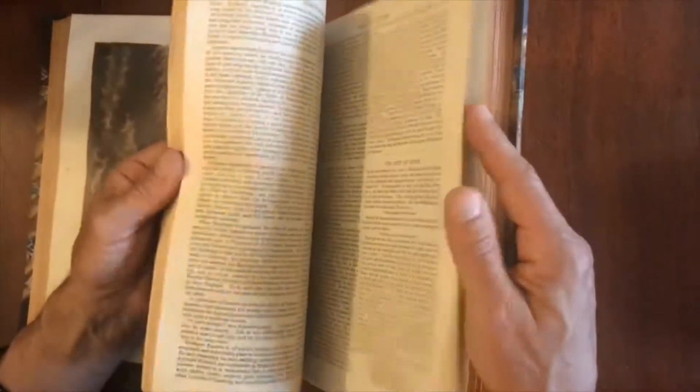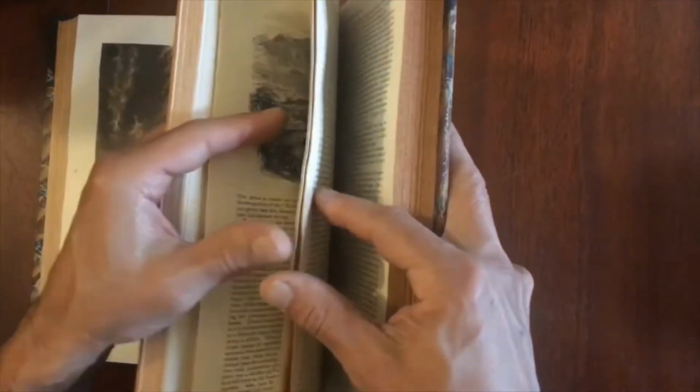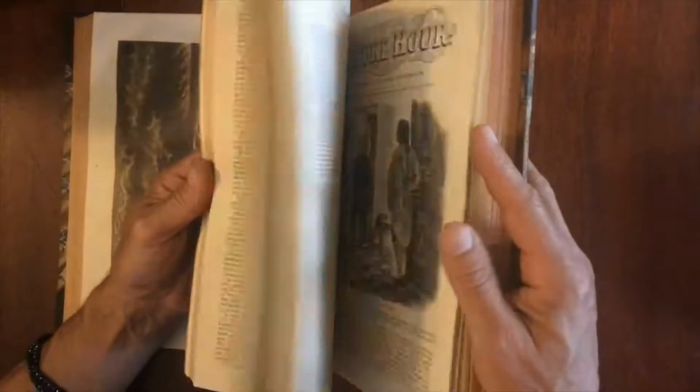Yeah, just a very clean example of this journal in a very attractive period binding.